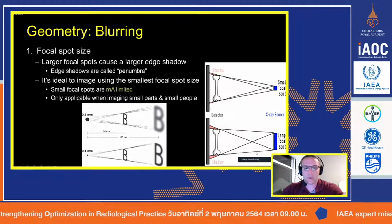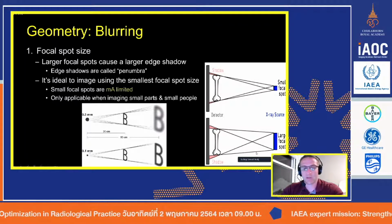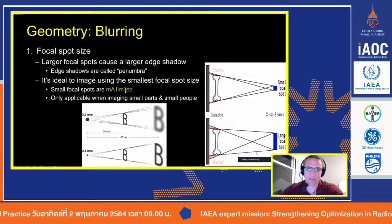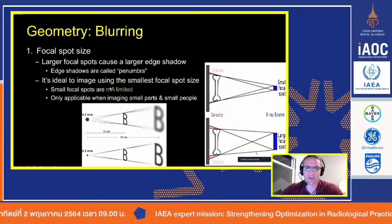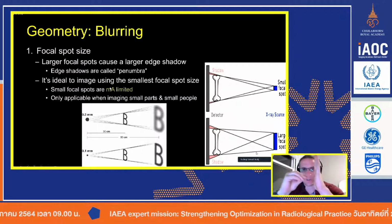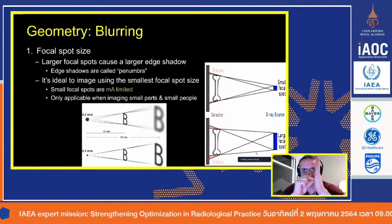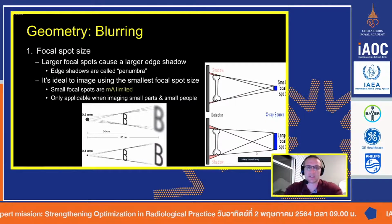So in a perfect world, we would do everything with the smallest focal spot possible. The limitation to that, as we'll talk about in a minute, of course, is if you're putting a lot of electrons in an X-ray tube onto a teeny little spot on the target, it's going to cause a lot of heat, and therefore it could cause damage to your X-ray tube.